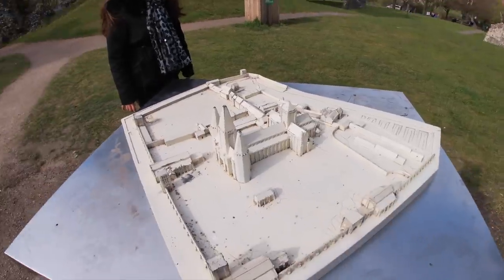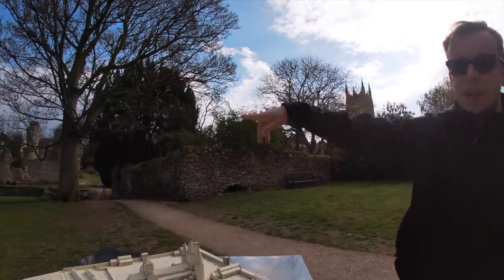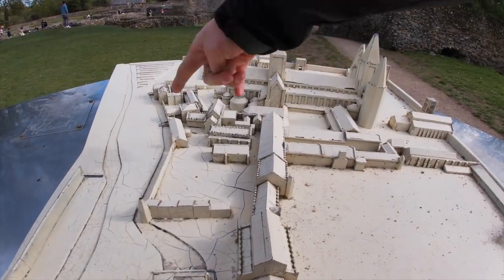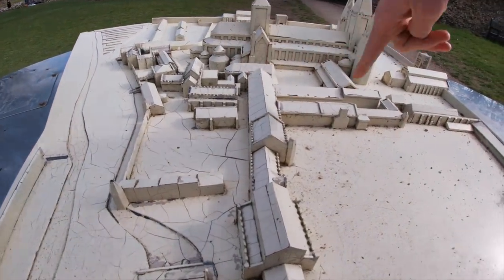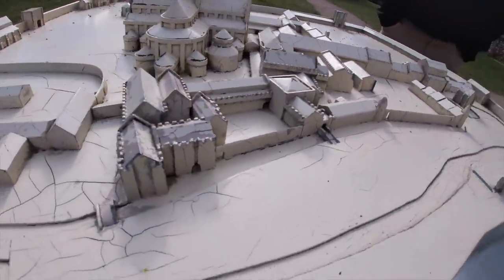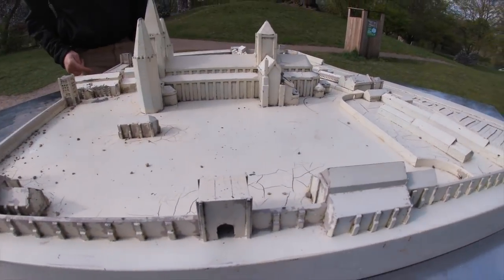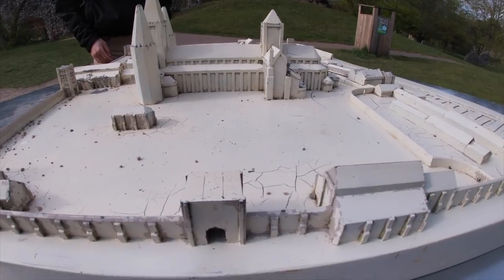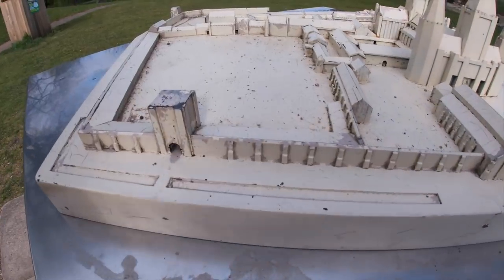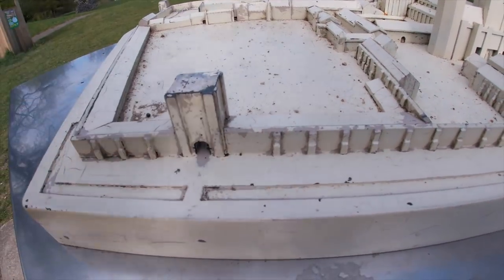That's pretty cool. This is what it would look like if you put all these walls up and things over here. That's the cathedral, and this is the bit that we've just been in. That would have been that bit. See, that's the gate. I think that's... No, it's not. This is where we came in, I think. Would it have been that one? No, it would have been this one, wouldn't it? Yeah.